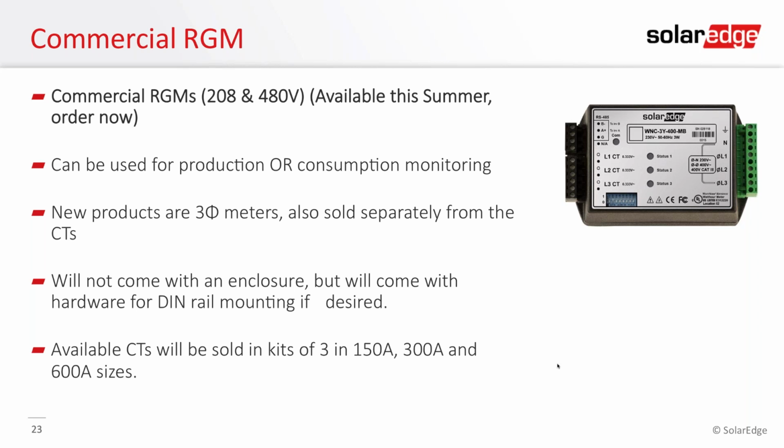This will be similar to the SolarEdge electricity meter product in that you can use it for multiple functions, for production or consumption monitoring. And if it's put in at the import-export point, again, it can actually do both. The big difference here is that this meter is ANSI C12.20 rated, whereas the electricity meter is not. The electricity meter is accurate to within 2.5%, I believe. This meter is accurate down to 0.5%. So that and the voltage are the big differentiators between the electricity meter and the commercial revenue grade meter products.